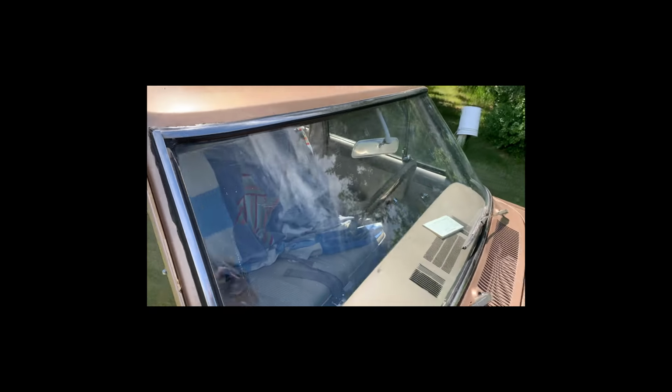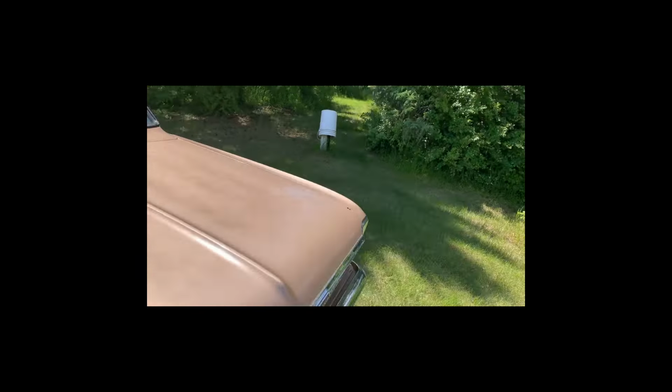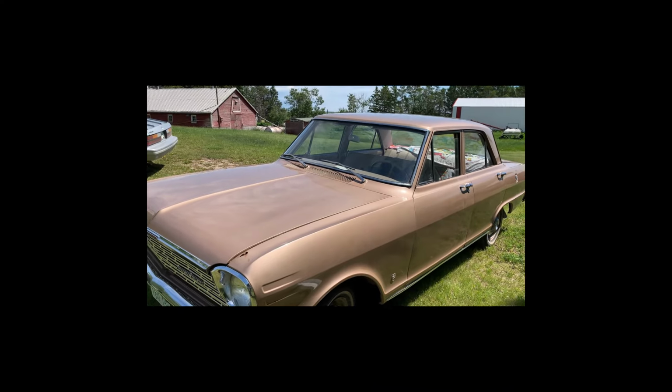Okay, I think we're going to call this done as far as washing. I'm going to, like I say, finish it off with a dry rag, because out here in the hot sun, it does tend to leave a few streaks in it. Car show coming up in 2 days. Hopefully get this one and the Merc over there, weather permitting.